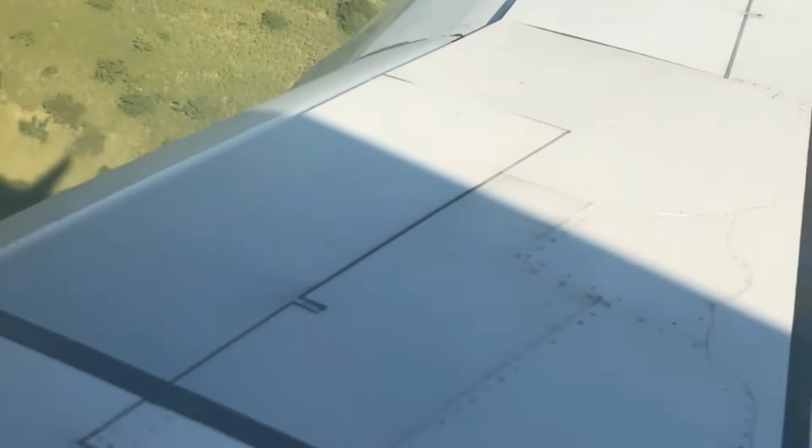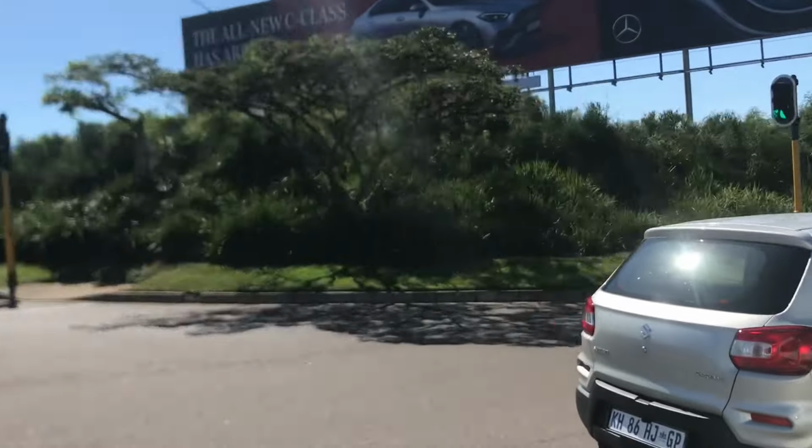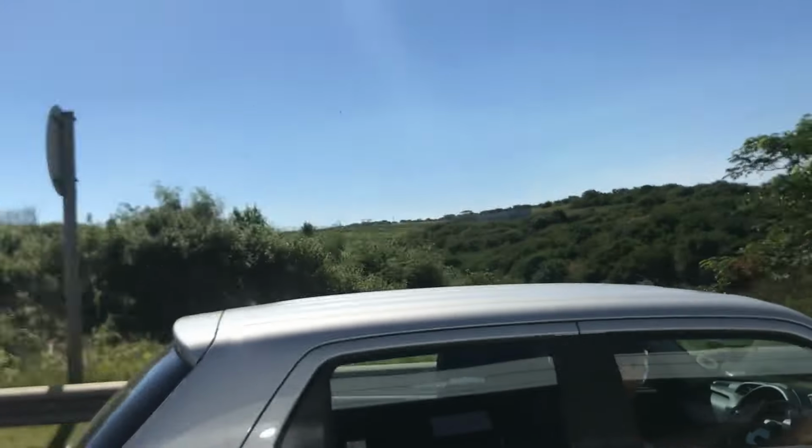Okay guys, I have arrived in Durban. Looking outside, you'll probably see a lot of vegetation. That is because Durban is a subtropical city, I can say. It's very green everywhere. You just have to expect green everywhere. We don't have that much green in Cape Town, but look at this. I'm on my way now and I hope you enjoy the greenery that I'm seeing right here.